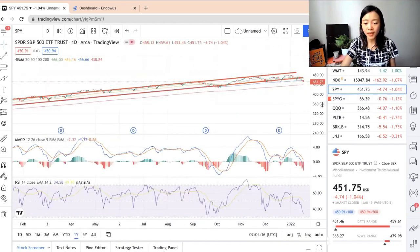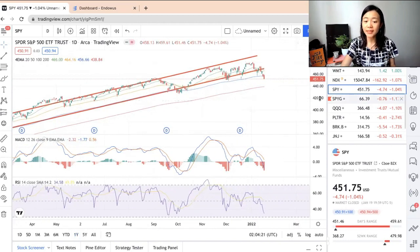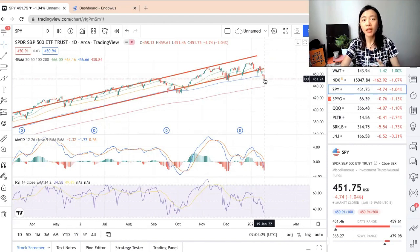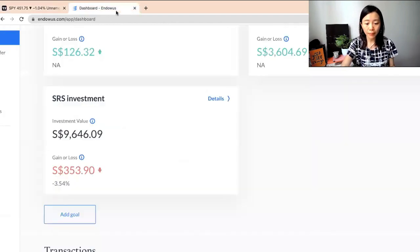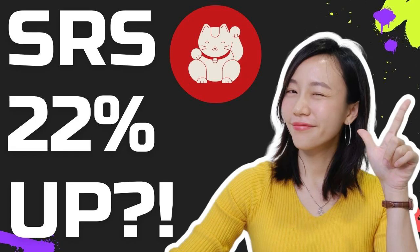I'm not timing the market. I just want to make sure I can increase my ROI slightly better. And since I have some balance cash at this level, S&P 500 to me is undervalued in the long run. So that is why I'm just going to initiate my additional positions via Endowus through SRS. If you're wondering what SRS is and how you can invest your SRS better, then make sure you check out my video right here.